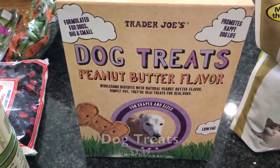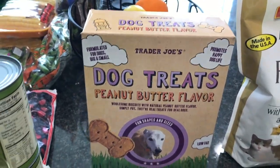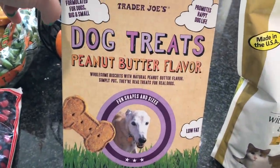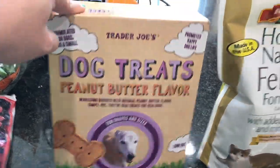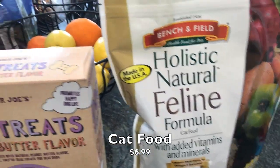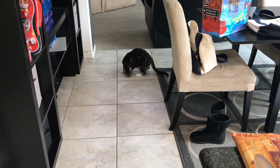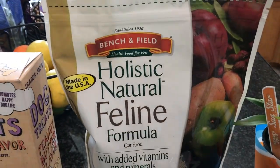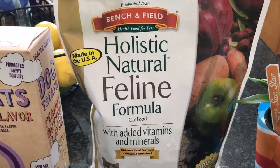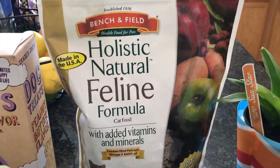I also picked up a thing of dog treats. We're getting low over there in our little dish, and the kiddo's like, let's get more. Okay, so got these peanut butter-flavored ones, and then also picked up more cat food. This is like an every 2-week thing now. I've pretty much figured out for that little thing right there. She's a hot mess. She really is. So we've been getting this for about 2 months now, maybe a month and a half, and so far so good. She likes it, so got that.